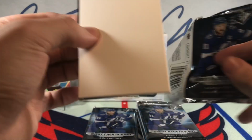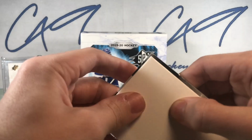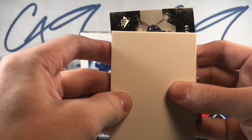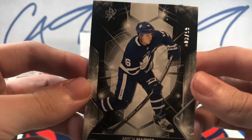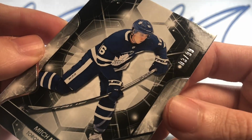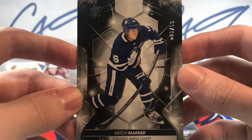First pack, taking off the bottom left for something different. We have a SPX base number 3 of 99, Mitch Marner.